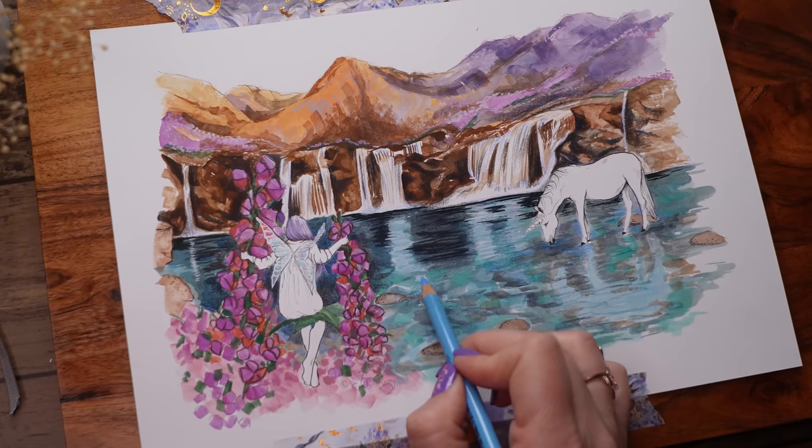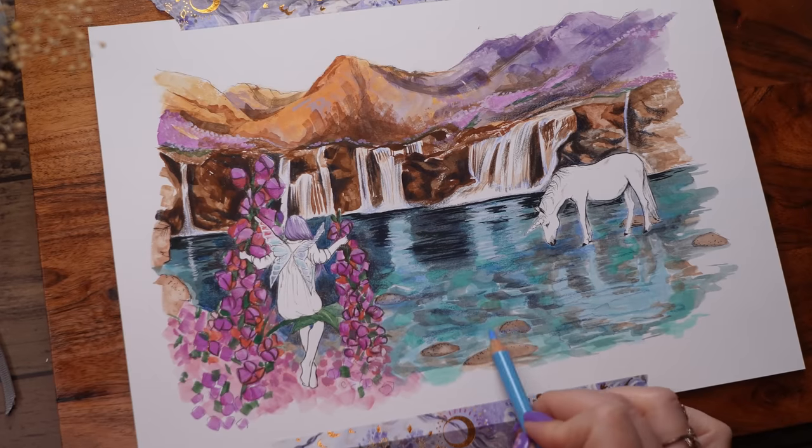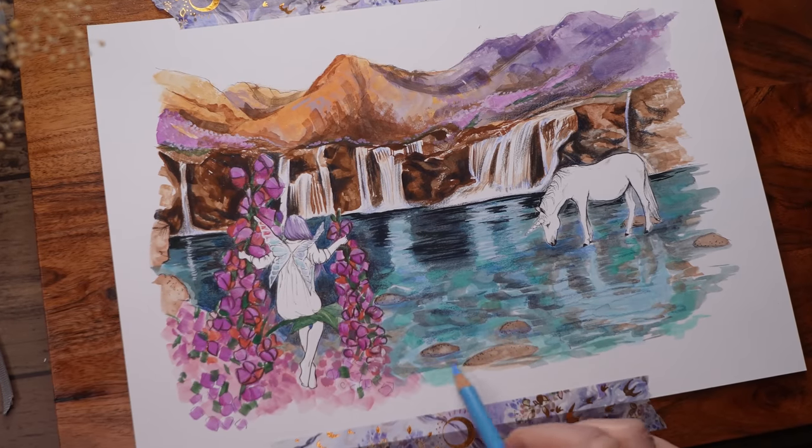As for the color palette that I chose, I definitely wanted to include purple as a central color for Scotland.